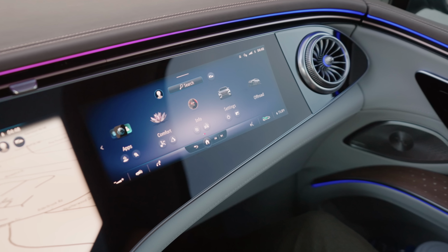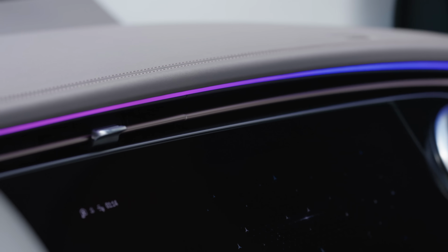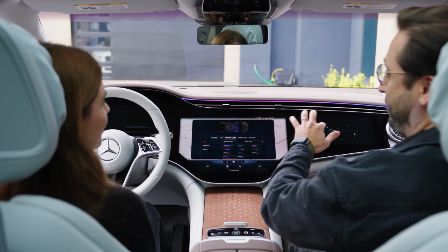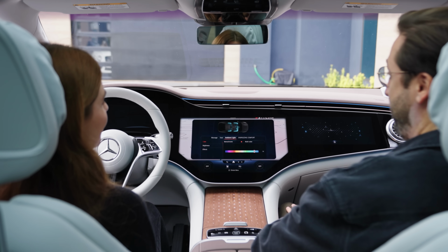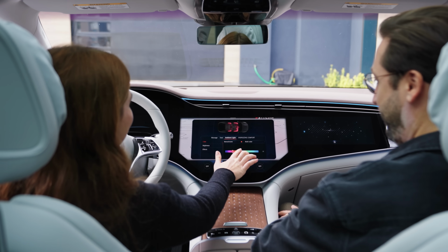So 64-color ambient lighting is standard on the EQS. We have a bunch of different pre-selected ones we can pick from that has these cool animated effects that change color as you're driving. We can also change it to a single color to meet whatever mood you're feeling that day. Oh, I like it. Can we do red? Go for it.